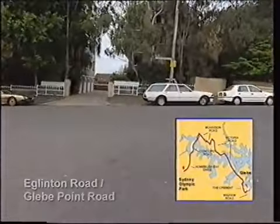You're now approaching the Gladesville Bridge. While you're on the bridge, stay in the left-hand lanes because as you come off it, you're going to bear left towards Ryde and Parramatta. You'll notice in front of you that the road goes off in two directions.